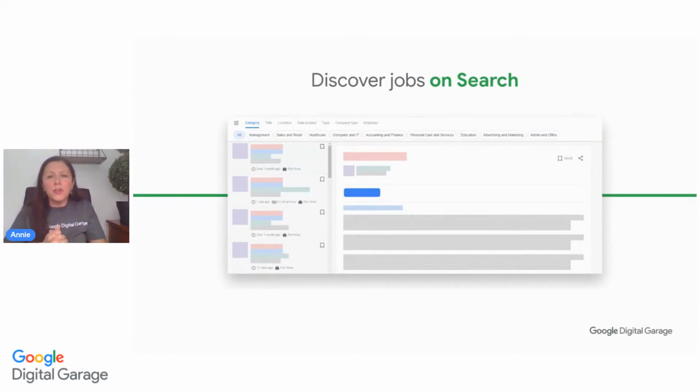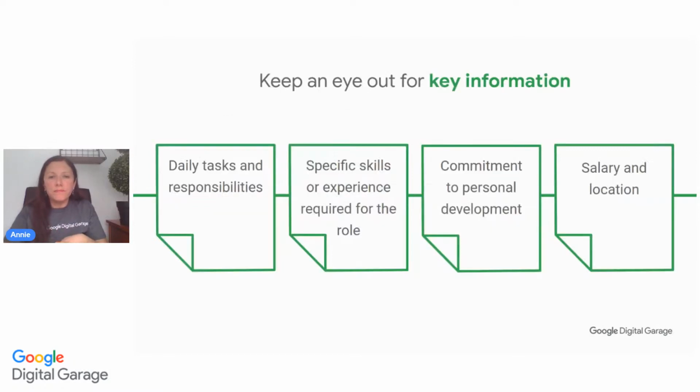So this is an example of the Google job boards. As I mentioned, you can look by employer, you can look by industry, title, sector, and location. So do take a look. The key things that you need to look out for are, what are the tasks and responsibilities of this role? And think about your value there and line it up again on that working document. The specific skills, even more so, what skills are you bringing for that role?